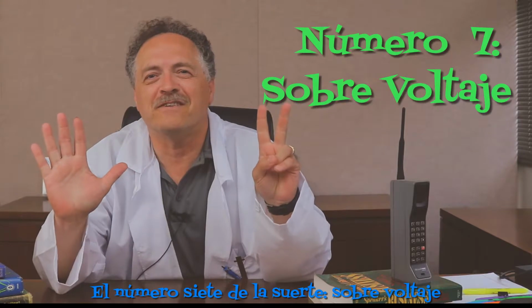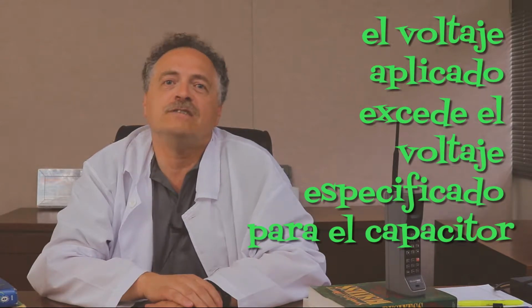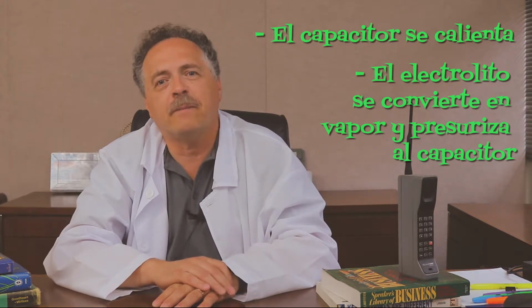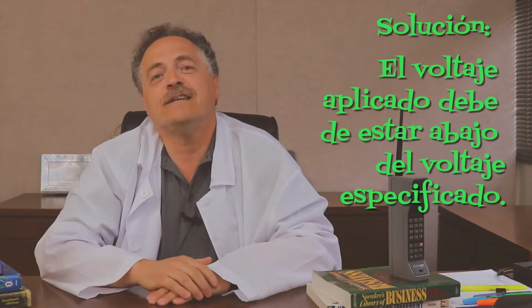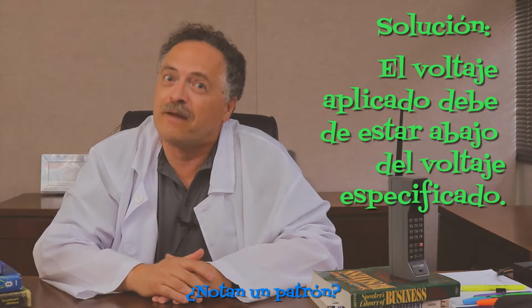Lucky number 7, overvoltage. This one's a lot like excessive ripple current. Basically, the applied voltage exceeds the voltage rating of the capacitor. Then the capacitor heats up, the electrolyte turns to vapor, pressurizes the capacitor, and the poor kid has an accident. Electrolyte everywhere. The applied voltage has to stay below that capacitor's voltage rating. Do you notice the pattern here?